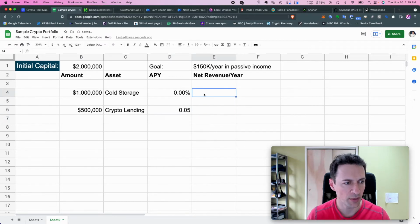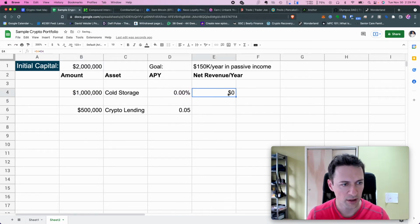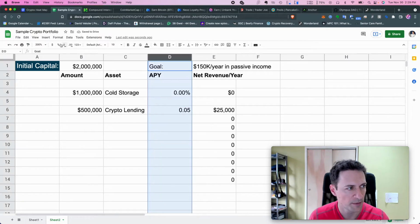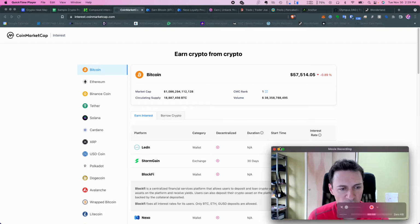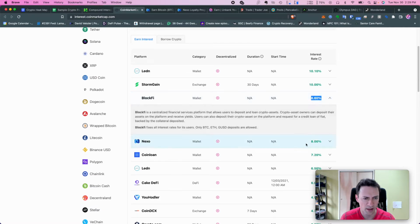And our return will be the amount we put in times the percent yield. So how do we get 5% return from crypto lending? We are going to use a few different platforms. So CoinMarketCap has a directory of crypto interest rates. I don't really like it because it's not very accurate. It's like this BlockFi 8.6%, that's totally imaginary. Closer to 5%. Nexo, here it says 8%. Actually, Nexo returns 4% on crypto.